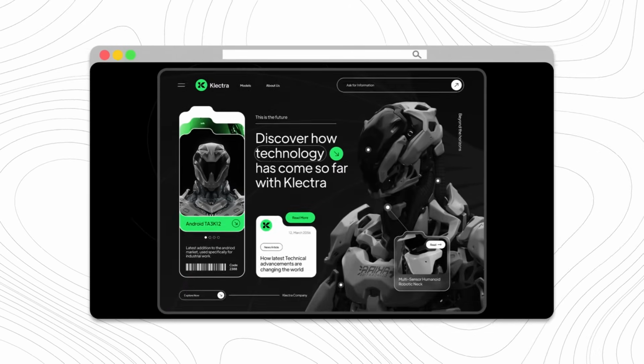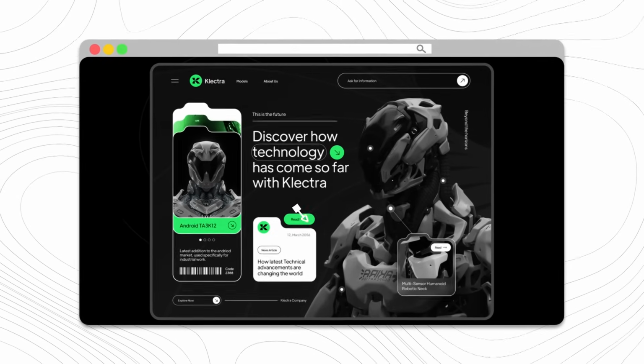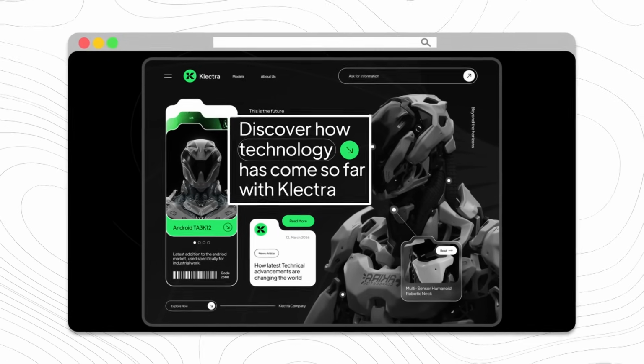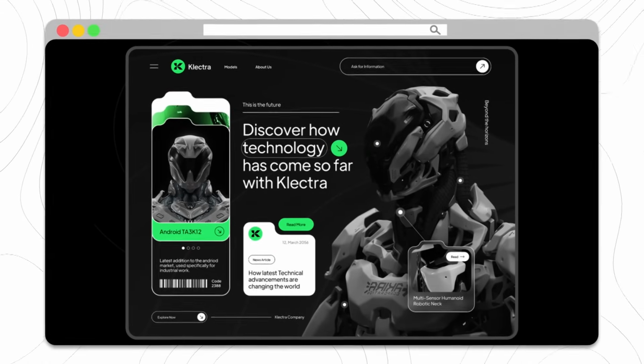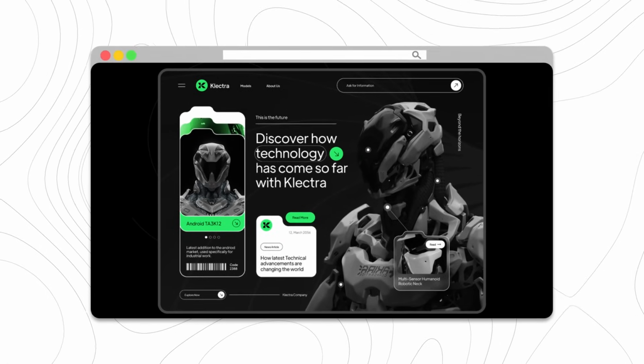So this is a very cool and a very neat landing page for a tech-based company. The design is very modern. It uses highly modern fonts, clean graphics, and a modern color palette. And it just looks professional, simply put.